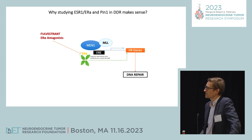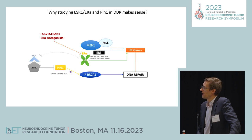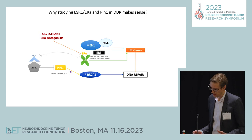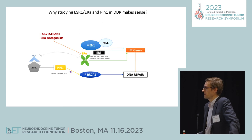We all know that fulvestrant is an antagonist to estrogen receptor alpha, and that's been used quite commonly for breast cancer. And then PIN1 is sort of this master phosphorylating enzyme that is really, really important, and it phosphorylates a whole bunch of things in normal cells as well as in tumor cells, including BRCA1.